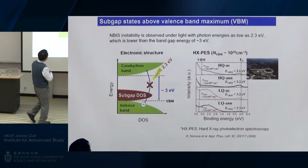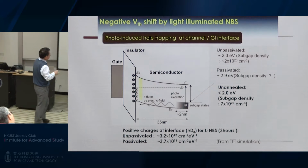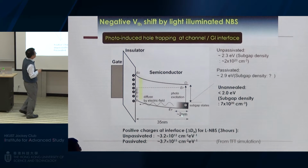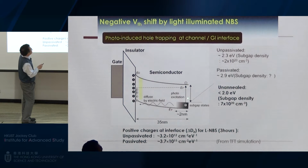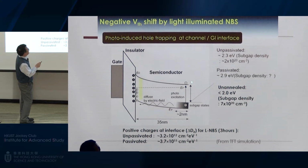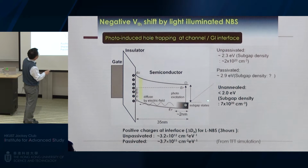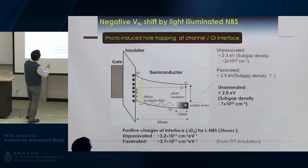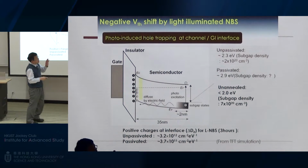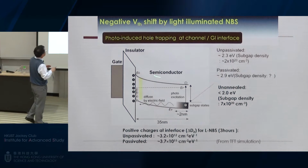So what is the origin of this gap state? Okay, this is the mechanism proposed for the NBIS. That is to say, the subgap state above the valence band top is photo-excited, and its electron is excited to the conduction band bottom, but the electron mobility is large, so they easily diffuse away. The remaining hole or proton is drifted by negative bias and accumulated at the interface of the gate insulator and the semiconductor. As a consequence, the threshold voltage is shifted negative. This is the mechanism of the NBIS instabilities.